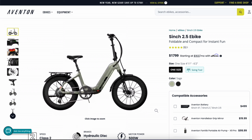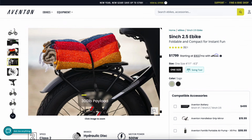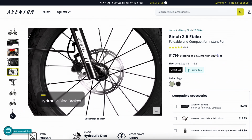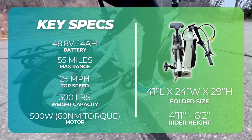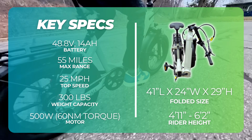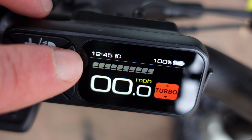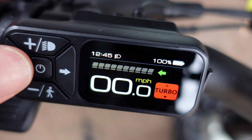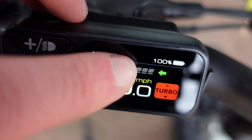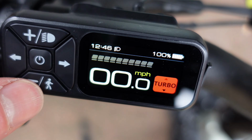Next up, Aventon's Sinch 2.5. It's priced at $1,799, and it brings a lot of welcome upgrades. The Sinch now has hydraulic disc brakes and a Shimano Altis derailleur. It also has a smaller left-mounted color LCD display. Aventon seems to be going this direction to minimize distractions. It also opens up a little bit more real estate for accessories on your handlebars.